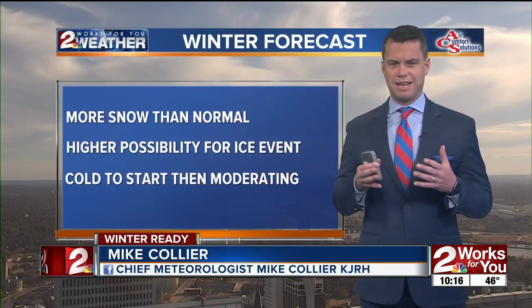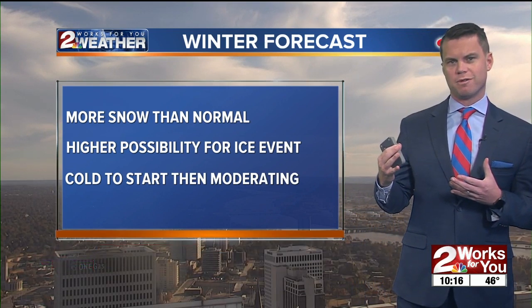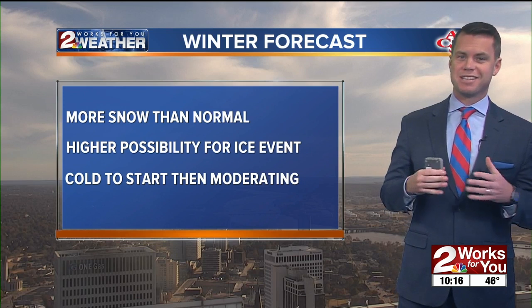And I do believe that active subtropical jet this year is going to be able to tap into some of that cold air from the north and create really interesting weather. And when I say interesting, here's what I'm thinking.